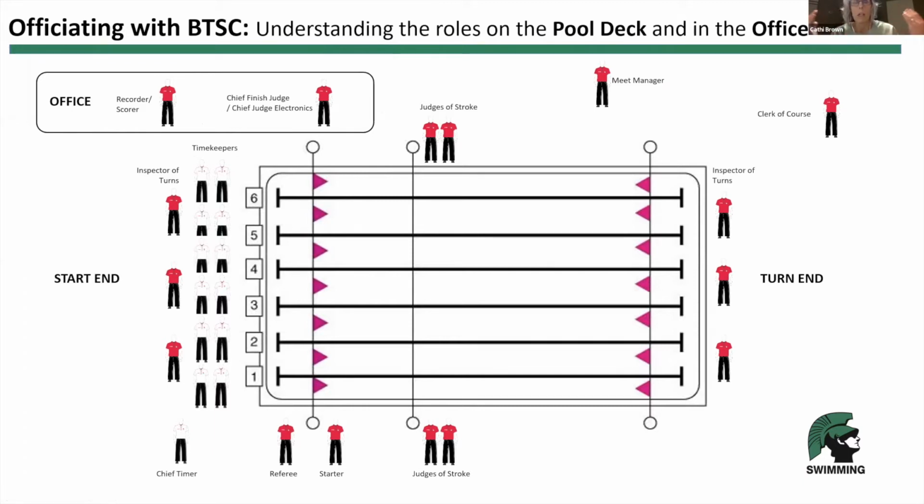So here you are, this is your pool deck. You can see a lot of people on deck. All of these people are volunteers. All of these people are officials. Right off the bat, unlike hockey or soccer or some other sports, you need a lot of officials on deck to make even one session of a meet happen. I know it looks like a lot of people. There are a lot of different positions, and each of these positions requires a clinic, which you take before you can work in that role on deck. That's really all I wanted to say about this slide.